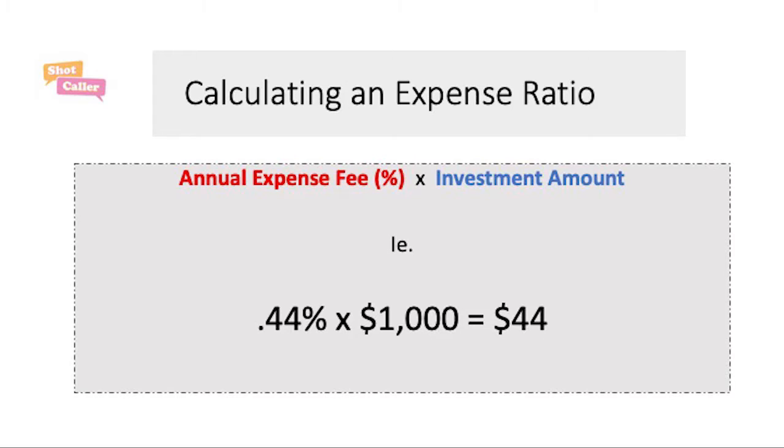Why invest in an ETF? I'm going to run you through a few top reasons. The first being cost. Usually the first point that comes up with an ETF investor is the competitive price of investing in them. The average ETF has an expense ratio of about 0.44%. So for every $1,000 that you invest, you would pay approximately $44 per year in management fees.